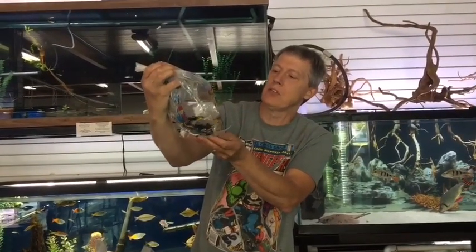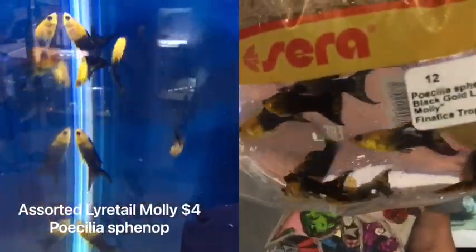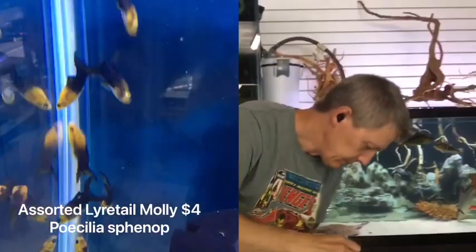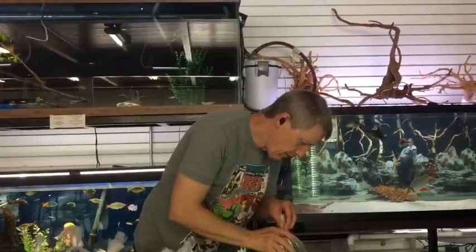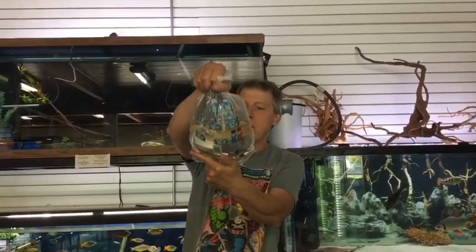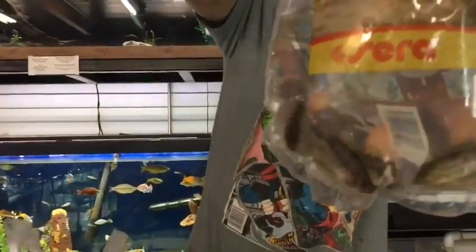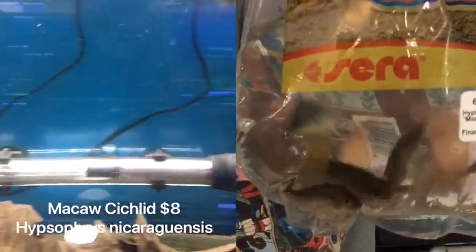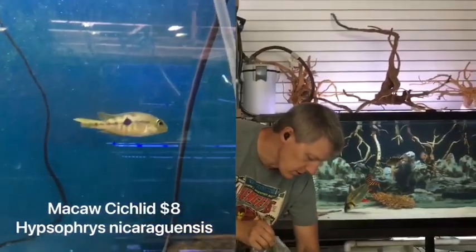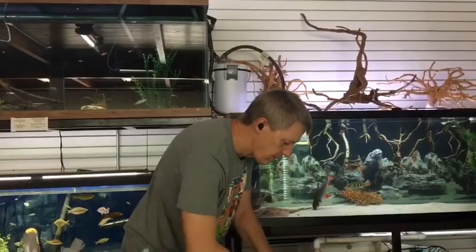Poecilia sphenops again, these are the half black lyre-tail mollies. These are the gold variety, or gold black. Oh, Macaws. Nandopsis haitiensis, or the Macaw Cichlid. Gorgeous gold in them, blue on the face of the males when they get mature. Really cool, medium-sized Central American cichlid.